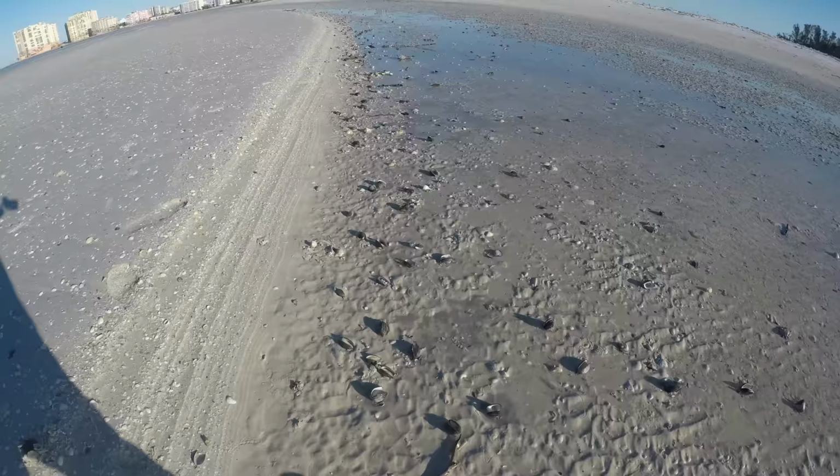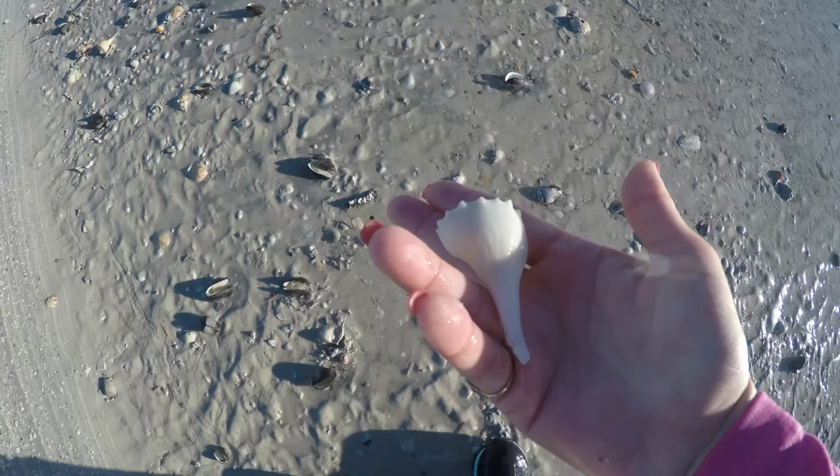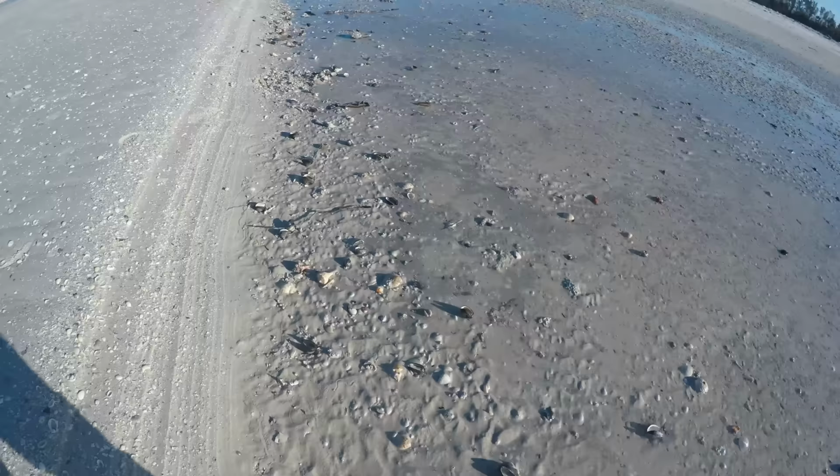Ooh, that's super nice. Look at this. This is an albino lightning whelk. No color at all. That's super nice. Hello, gorgeous. What else do you have over here?